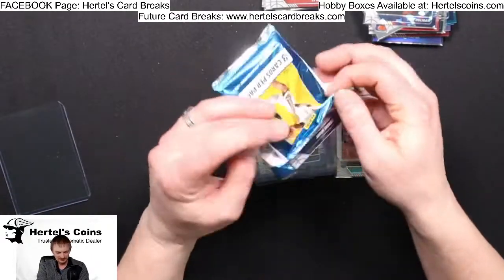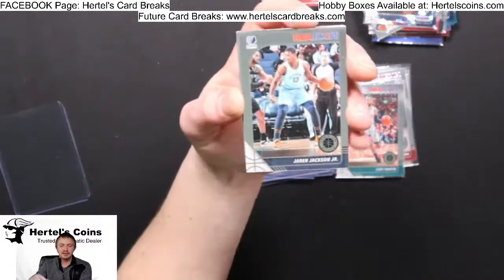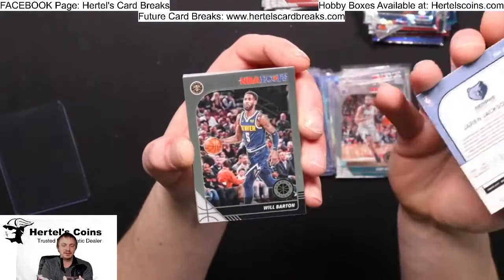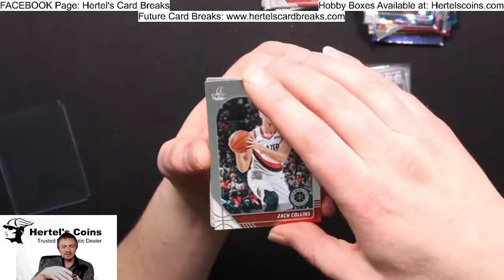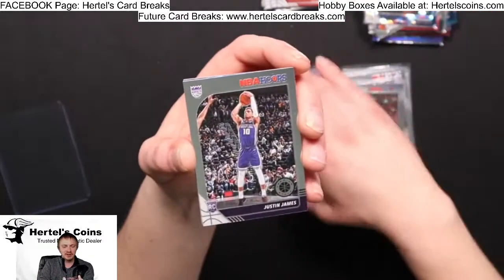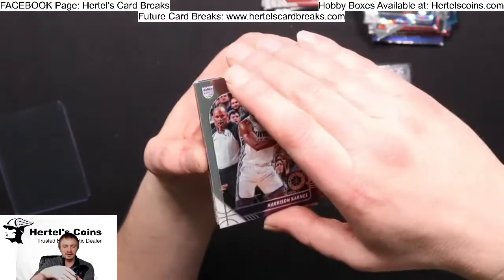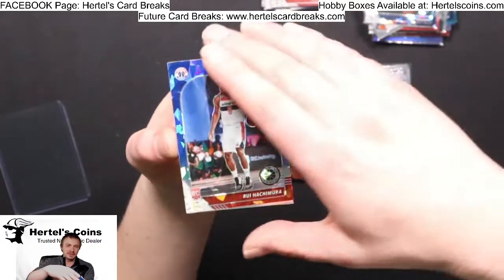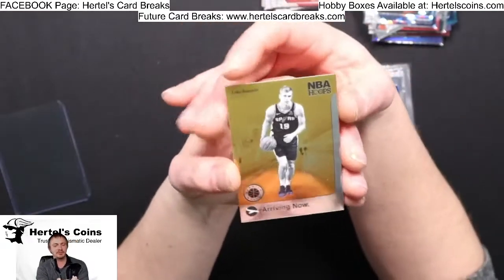Jokic. Jaren Jackson Jr. from Memphis. Will Barton, Zach Collins, Josh Hart, Justin James, rookie from the Kings, Harrison Barnes, Blue Ice Hachimura, nice Wizards hit, and arriving now, Luka from the Spurs.